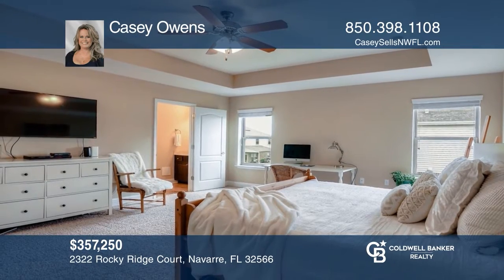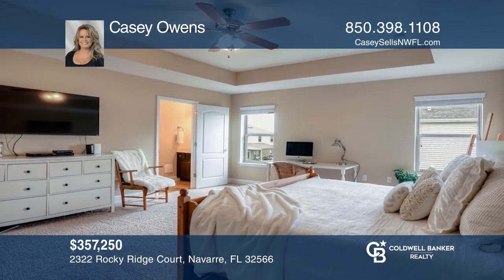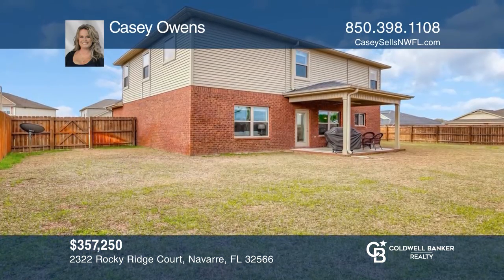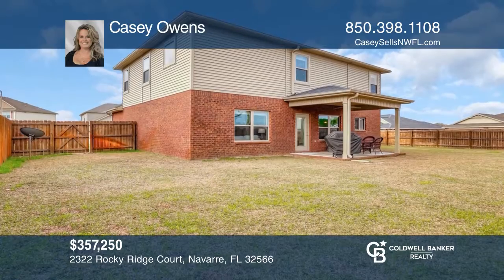This home is located near Hulbert Field and is just minutes to the beautiful emerald green Gulf of Mexico. Casey Owens is ready to answer any questions you may have. Give her a call today.